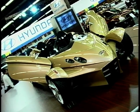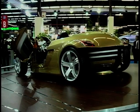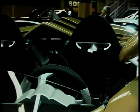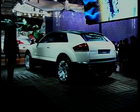Now, it wouldn't be a motor show without some concepts, and Paris didn't let us down. Hyundai showed that they can produce more than economical little runabouts with this fabulous 2-seater roadster concept. Audi went wild with the Steppenwolf. It may be based on the A3's platform, but as you can see, bears no resemblance to it at all.